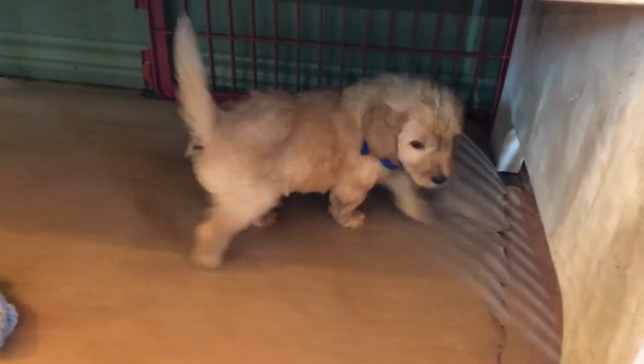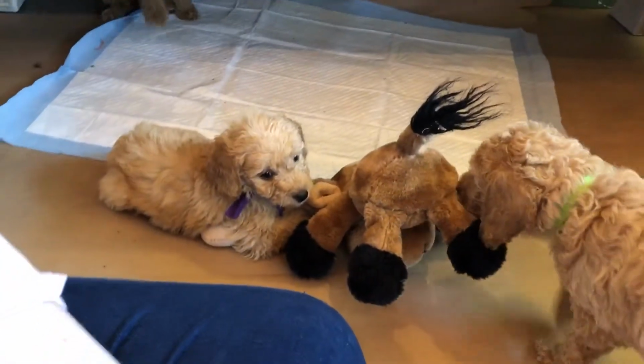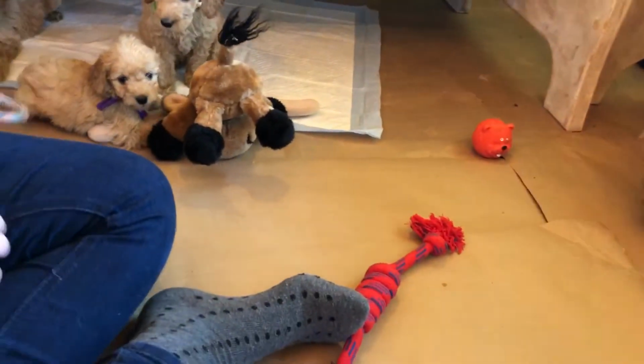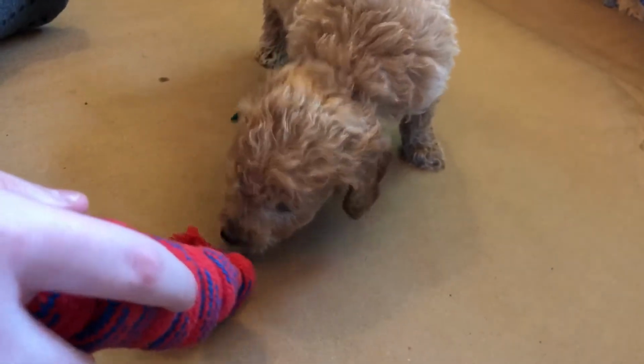Here's Dark Blue Boy. Say hello. Here's our Lime Green Girl. Purple Collar Girl, which is the smallest. There's Red Boy. And then, can you move Dark Green over? Right here, the Dark Green. Here we go. Here's our Dark Green Boy. So we have two greens, light lime green and then dark green.